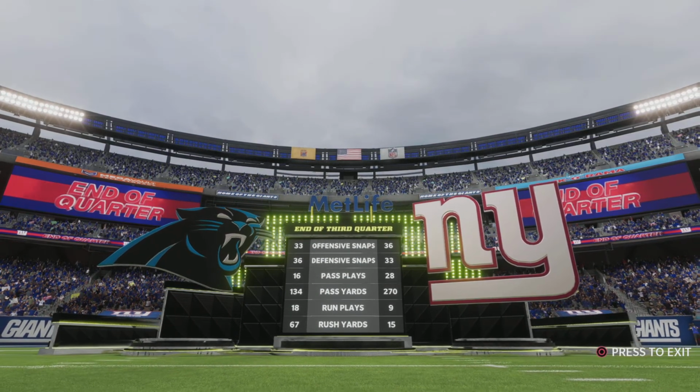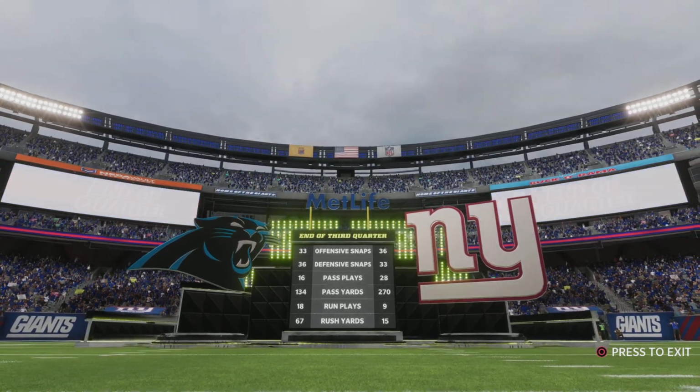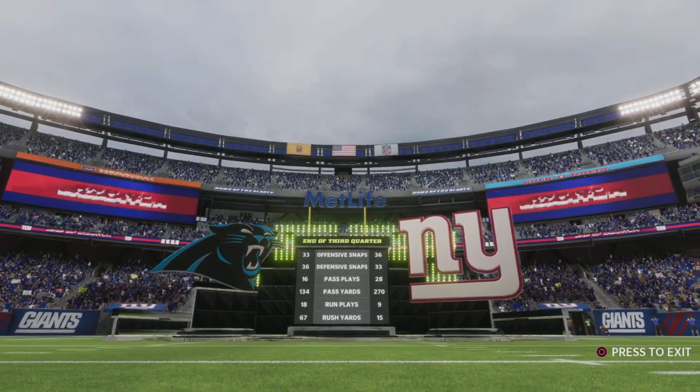And they're not going to get to the line to run another play. So we will switch ends as the 3rd quarter has come to a close. But we'll return with more after this.